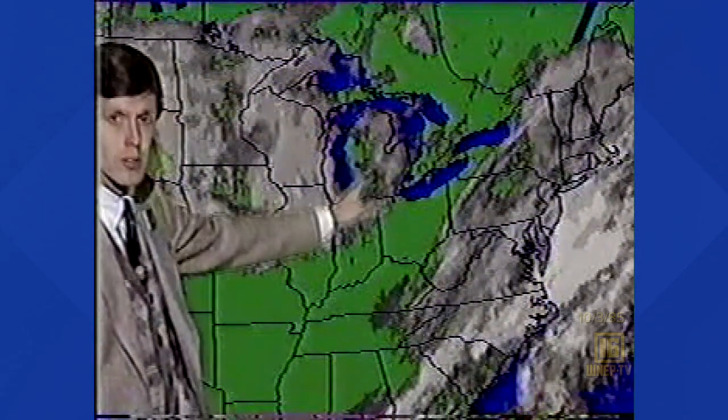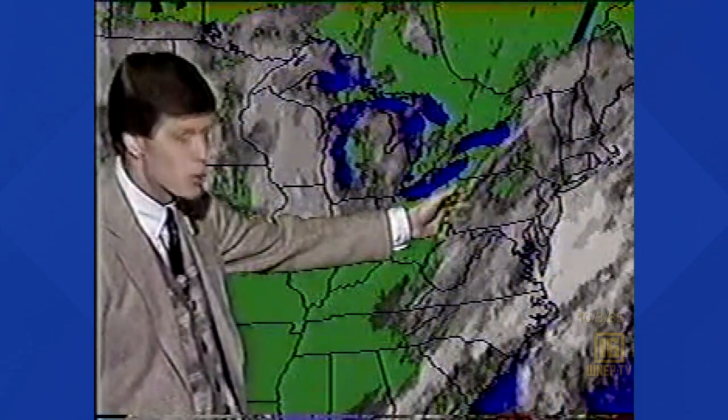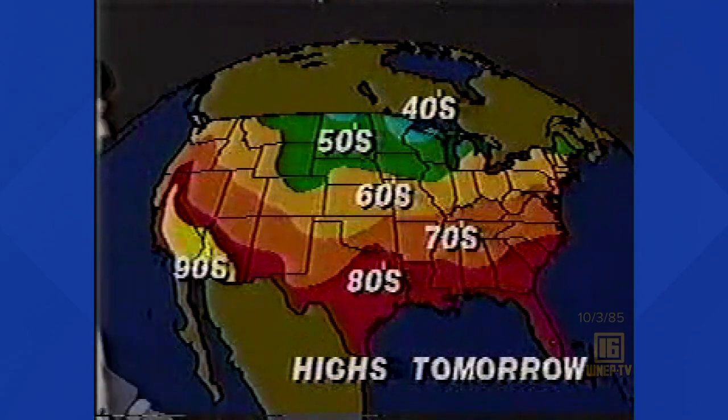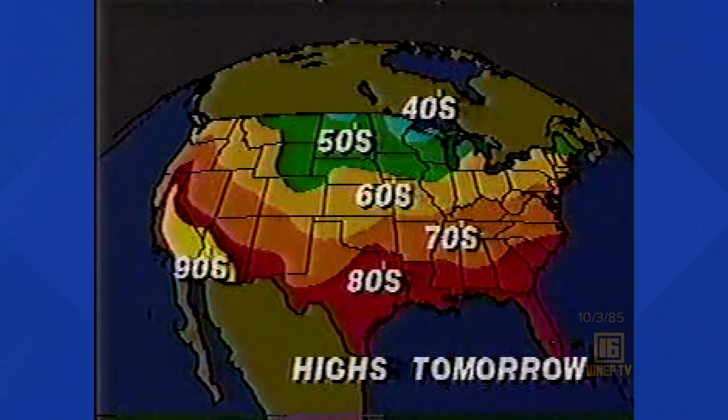Then another surge of very cool air now entering the northern plains will begin to work its way in over the weekend and bring us just the chance for some scattered showers, but no prolonged cloudiness or rain over the next few days. Look at the temperatures across the nation tomorrow. Cool spots will be up in the northern plains, 50s and 40s up that way. We'll be in the 60s across most of Pennsylvania. The 70s getting close. The heat wave continues out in Southern California. Readings there today were close to 100. They'll be in the 90s again tomorrow out in that part of the country.